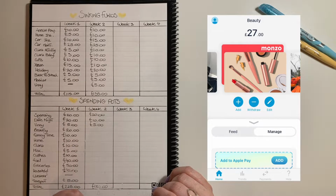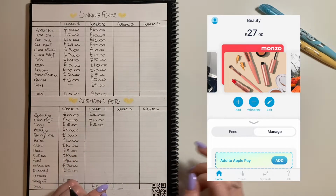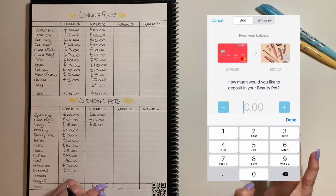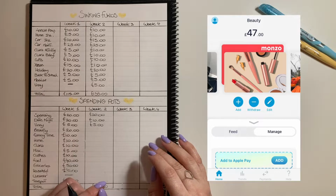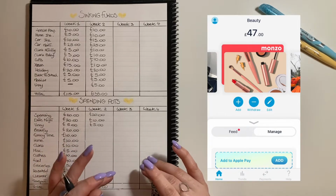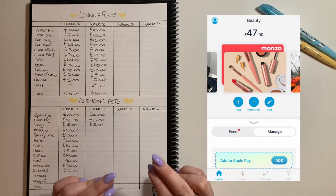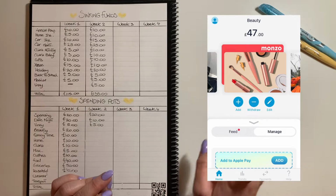Beauty currently has £27 because I went and got my nails done last week, so we kind of depleted it a little bit. We are going to be adding £20 again this week, taking it to 47. So in 2 weeks I'm going to get my nails and my hair done. I believe I have got 2 more stuffings before then, so that should be able to pay for what I need to be doing.